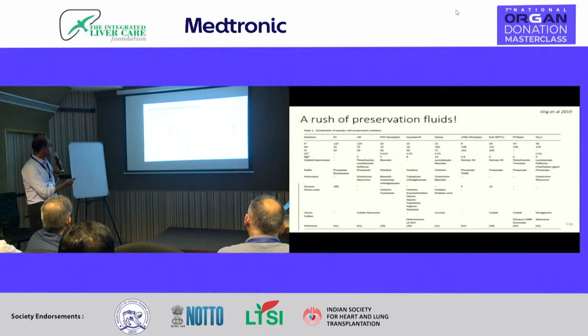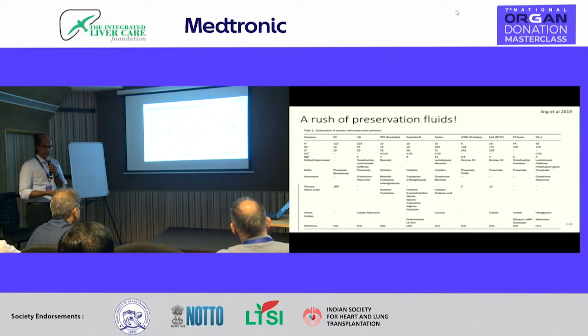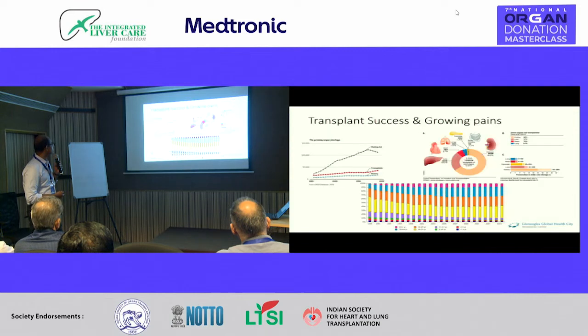And that was followed by a lot of new solutions. I mean, there was a period of time when there was a new solution coming up every 2-3 years. Each of them would be compared against UW and said to be as good as UW or maybe slightly better than UW. But UW still remains the standard of preservation right now.